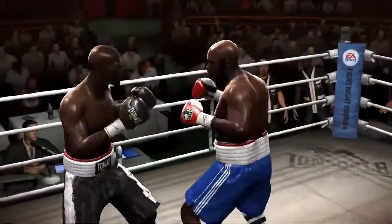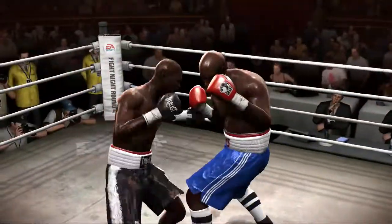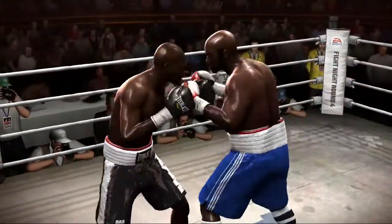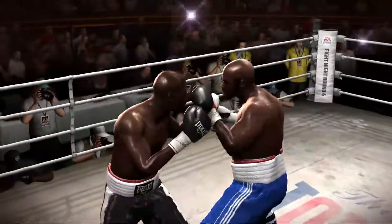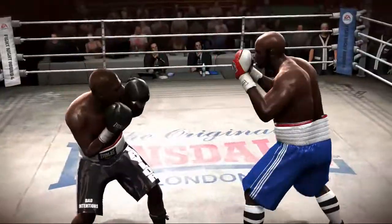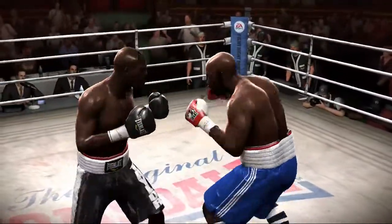Not able to land the headshot. Jermain Taylor's not going to the body at all. He'd be so well served to do it, though, Teddy. Yeah, but his opponent doesn't want him to. He doesn't want to go against what his opponent doesn't want him to do, because his opponent would love him to keep throwing to the head because he can see those coming. He can move and avoid them. Body shots, your head moves, but your body doesn't.